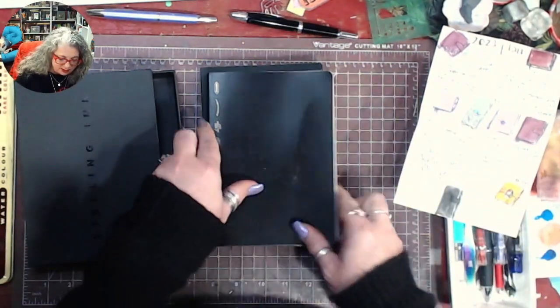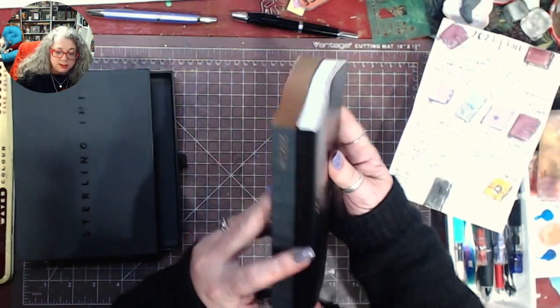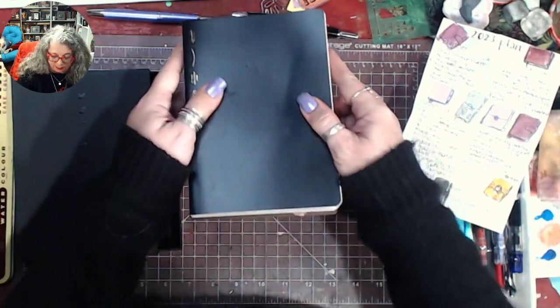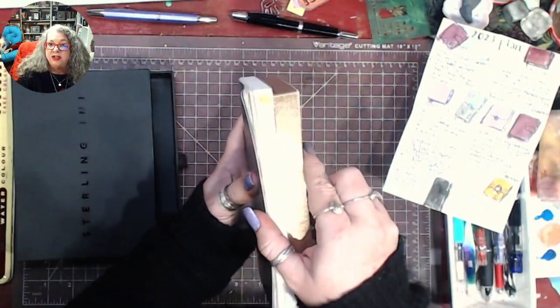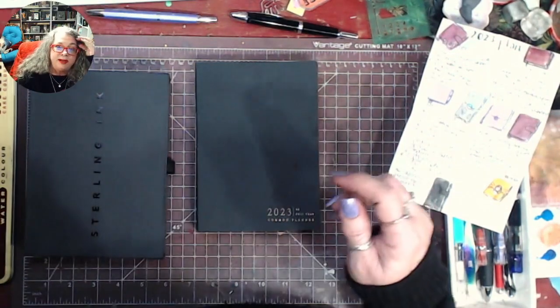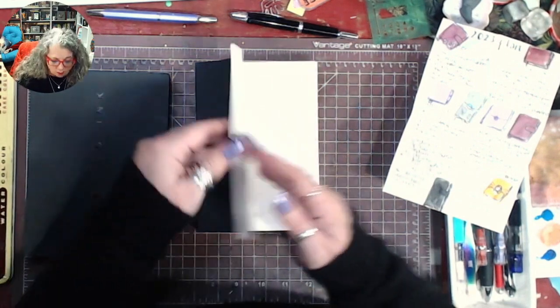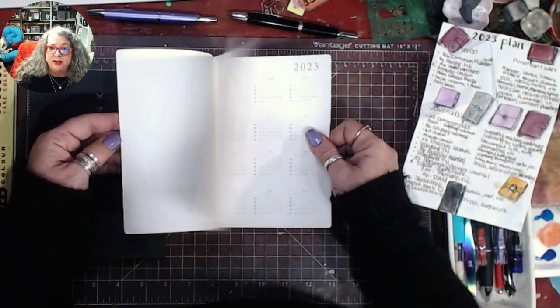We'll put the B6 Stalogy, and it is pretty much the exact same size. It is the exact same size as the Stalogy. It's just thicker. This is going to be the hub. I have been waiting for this. It should have been here Friday or Saturday. It was out for delivery Saturday and it never made it, so then it got delivered today.